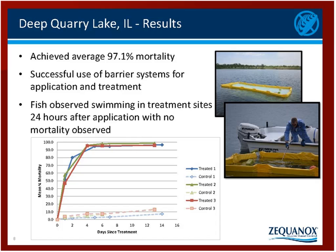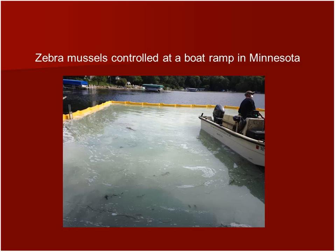And in this study, which they just published in the last few months, they were able to get 90% kill of mussels that they had placed inside the floating curtain. And I was involved in a treatment. You can see another type of curtain there. It wasn't floating. That curtain went all the way down to the bottom, 5-6 feet.